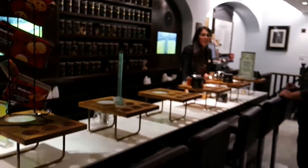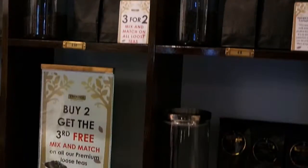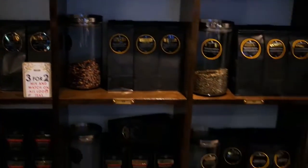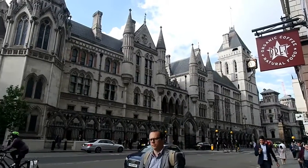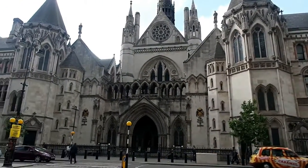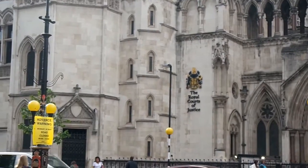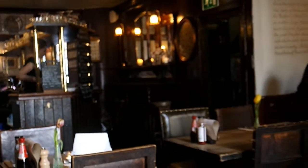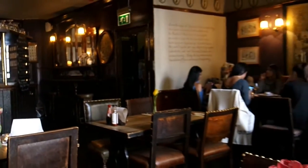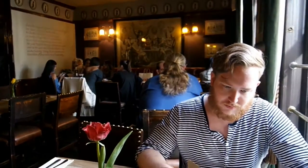But we ventured out again afterwards and went to the Twinning Museum, which was really cool. It was small, but they had that great tea tasting bar, which was just amazing. We did a bit more wandering and came across the Royal Courts of Justice, which, of course, I thought was fascinating. Then we finished off the day with another pub. This one happens to be disputed as the oldest in London.